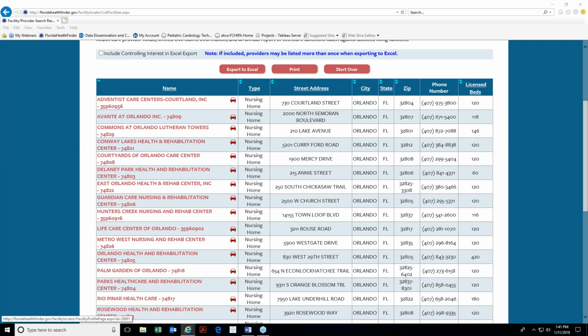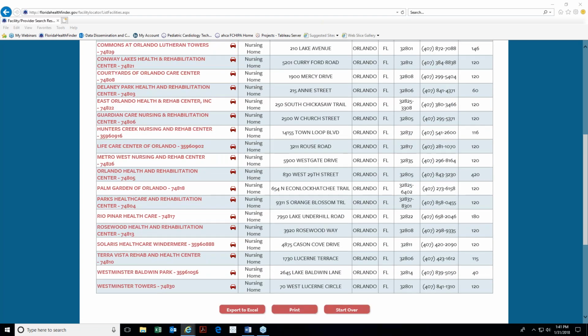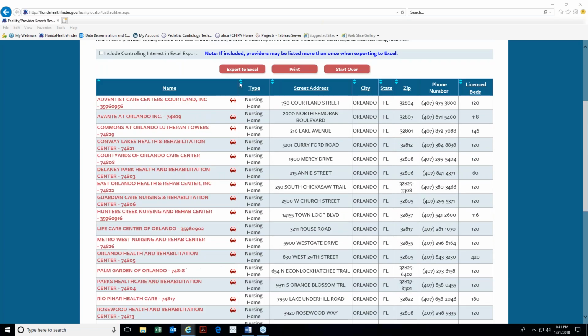The name of the facility will be listed alphabetically in the very first column. And so this is a list of all nursing homes in Orlando, a complete list. The next column, type, refers to the license type, and because we selected nursing home, that's all we'll see here. Street address, city, state, zip, phone number, and the number of licensed beds are the remaining columns.